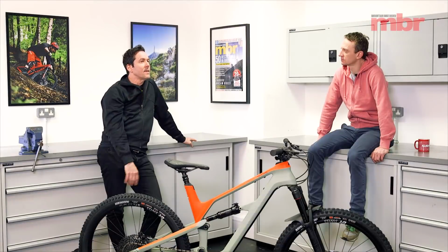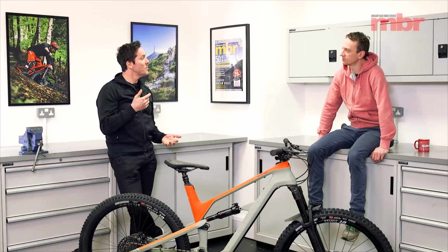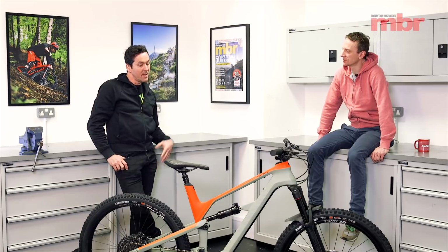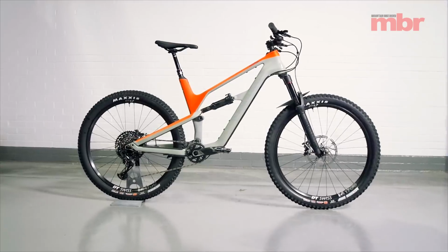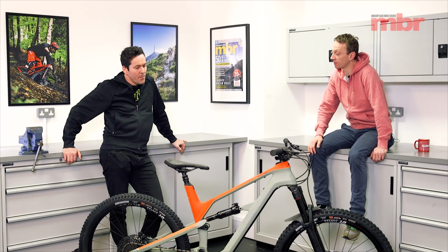And I'd say our biggest criticism with the old version was that it was sensitive, but it just had no support. So you just hit something, you go boom, straight through the 140 mil travel. I mean, that's the other thing. This bike's got the same travel that the old one had. 140 rear, 150 front. How does that compare to the other bikes in the test?